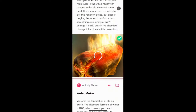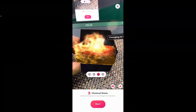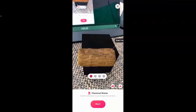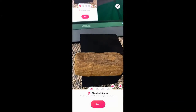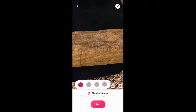This one is also one of my favorites, where you've got the burning log right here. So let's go ahead and get that going for our chemical changes. There you go, changing the states, changing to charcoal. There you go, and 100% charcoal. And you're starting with your oak log. So visual, it's great. Students get to engage. Students get to stand up, walk around, record their observations. And again, it's definitely a worthwhile learning experience.